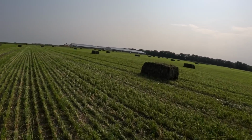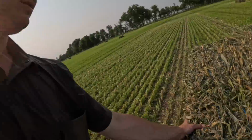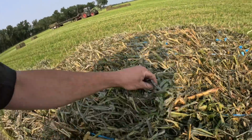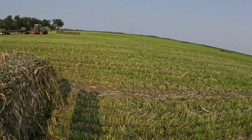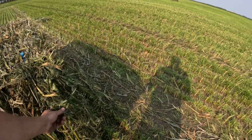Not sure how many bales they had here, but we are taking them across the scale because we're paying them by the ton for the baling. This is what it looks like. A lot of sorghum in there, but also, it's hard to see here, but when the windrows were laying here, underneath there was quite a bit of ryegrass. Yeah, here you can see this is the ryegrass here.